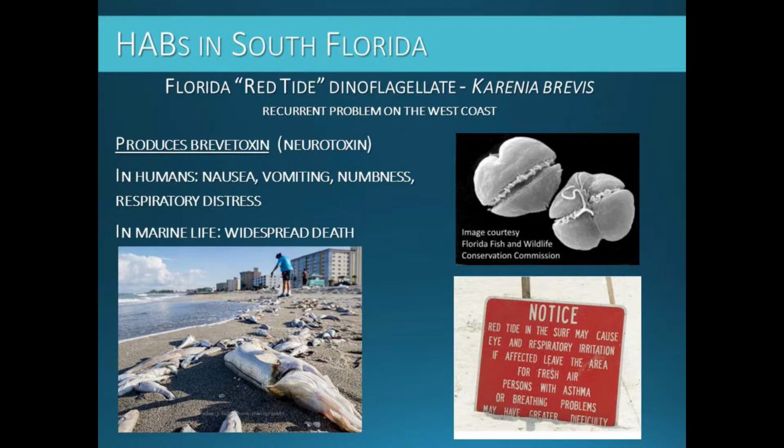So the Florida red tide is a dinoflagellate. It's one of those organisms like that movie I showed you. It can swim. It's motile, so it has a flagella. It produces brevetoxin, which is a neurotoxin, and this is a recurrent problem on the West Coast, but now obviously it happened here. We have had blooms of this before here. In 2007, there was a pretty significant bloom, so over 10 years ago.